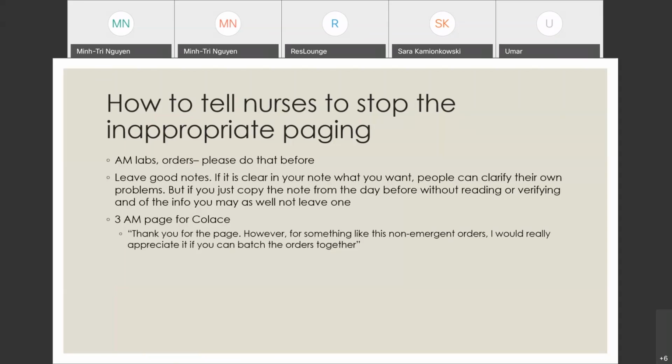Yeah, good question. So for the Epic stuff, never use that for paging. If you need to find a fellow on Epic, find the pager number, but don't page or message them through Epic, because if they're not on Epic, they won't see it. Whenever you page a fellow for a consult, you always want them to call you back and confirm that they've received the consult. We'll go into that in a little more detail.